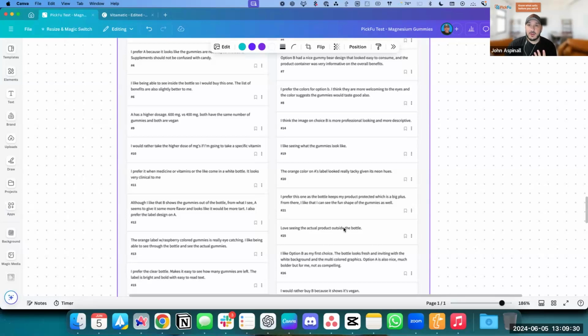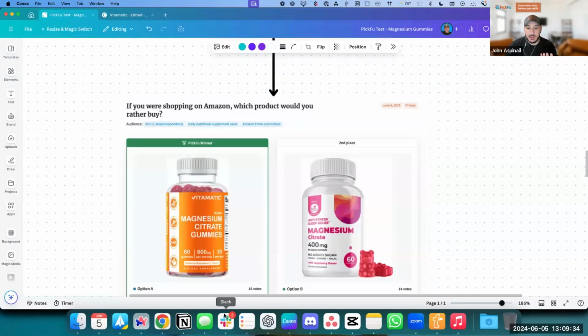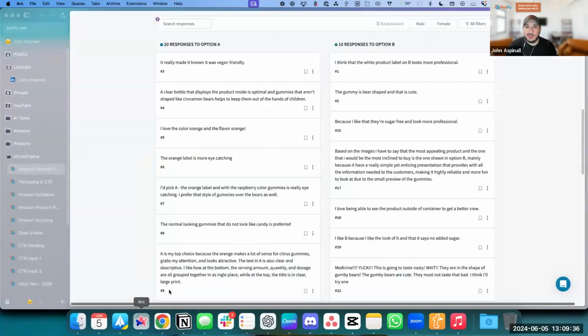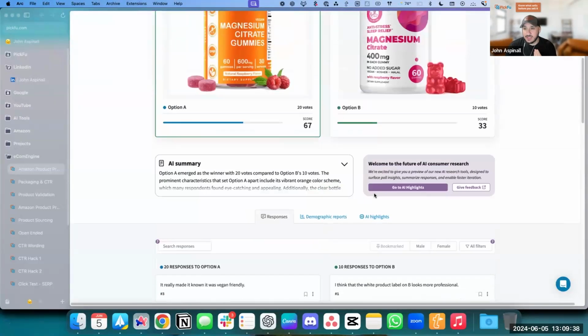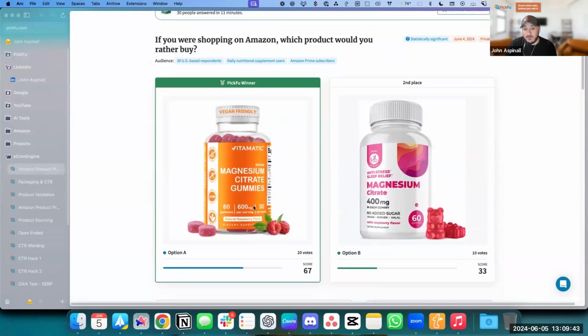So these are the things that you're able to get with a PickFu that your creative director might be sitting there and like, oh no, you don't need that. You do need that. And this is why you need this, because the data here is going to tell you why. Again, it didn't win by a landslide because even though this is 600 milligrams, this is 400, it's a little skewed. People still preferred this kind of bottle. A lot of people are going to gravitate towards a gummy bear.